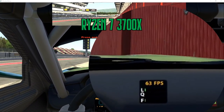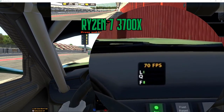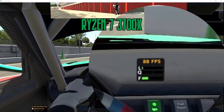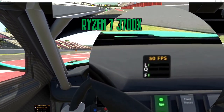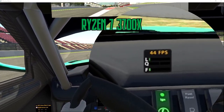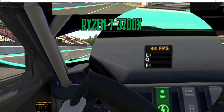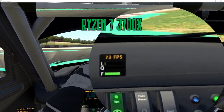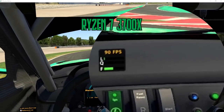Now, one of my viewers posted on one of my previous videos that the circuit Catalunya, Barcelona, is terrible for VR performance. It's really unoptimized. So here we are on the 3700X, with it dipping as we're driving on a practice server with no cars, all the way down to 45 frames per second or 44. Pretty much terrible performance.